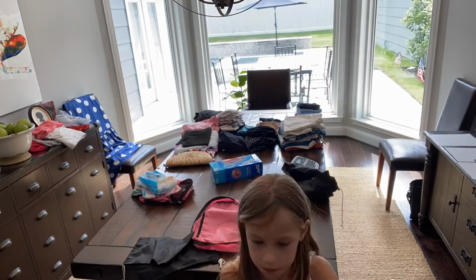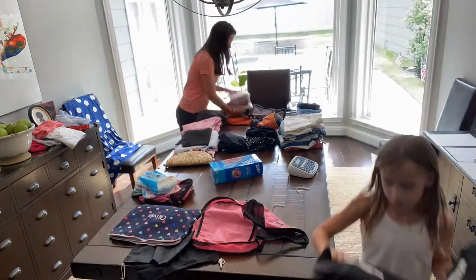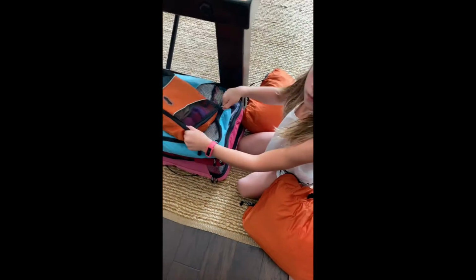And you can see my daughter's using the label maker here just to put labels on all of the bags for the shoes, and we're just sort of finalizing everything at the moment. And here you can see all the e-bags getting piled up, ready to be packed in suitcases.